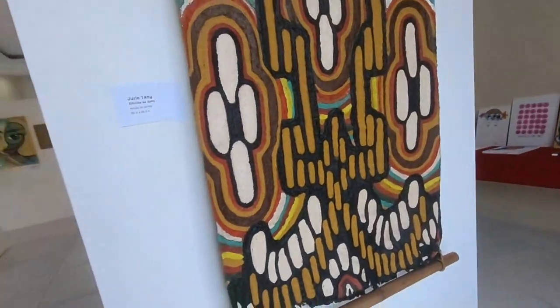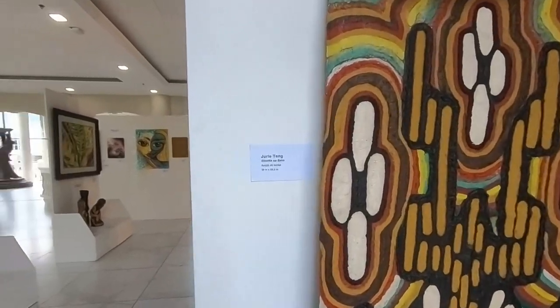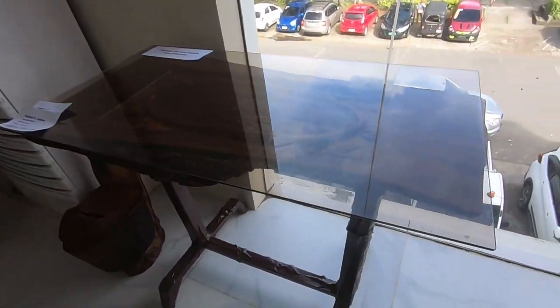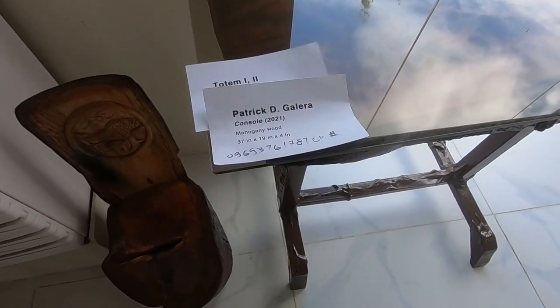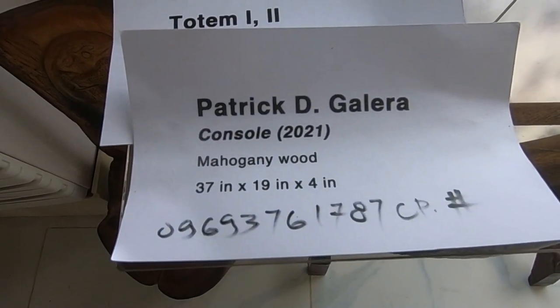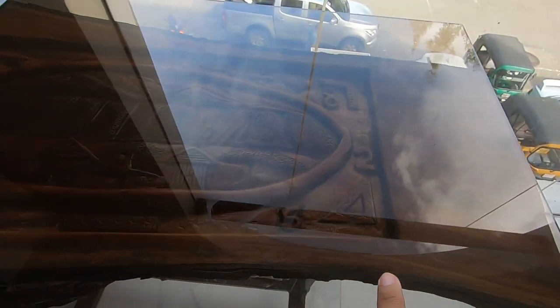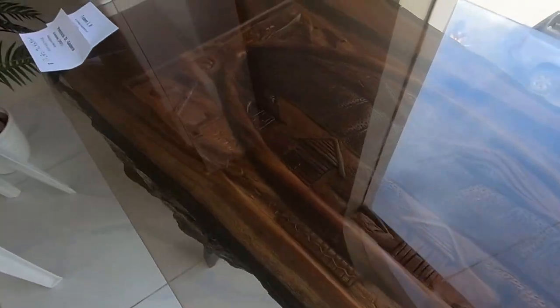Now what's here? This is a mosaic, Etnika Sasak. And what's this? Galera console. It's like a wooden table. Look how they crafted the table very well. And the design, it's very hard to craft. The design is very good. It's very nice, actually. All artworks here are very nice, actually.